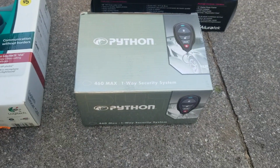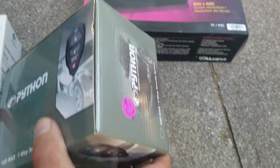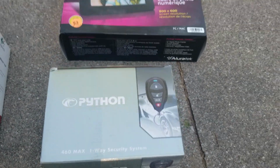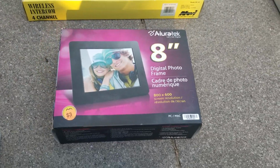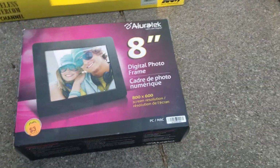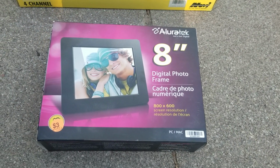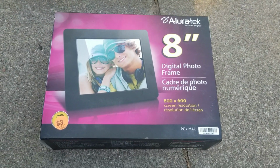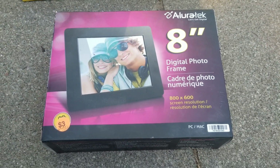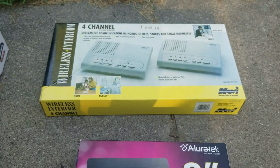Python Max one-way security system. This is also brand new in box. I paid $10, sells for $90 on Amazon. Digital photo frames. I see these a lot. Not this particular brand, but I see a lot of digital photo frames for some reason at garage sales. They usually go pretty cheap. This one is new in package. Always open the package and make sure. Paid $3 for that. It'll sell for $39.